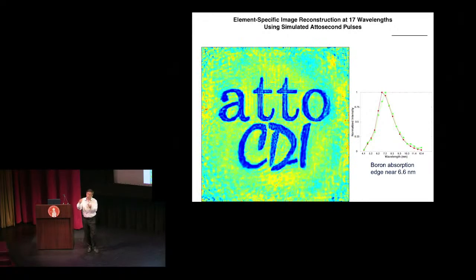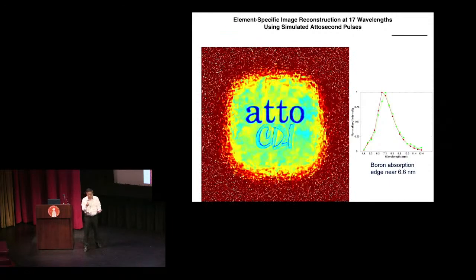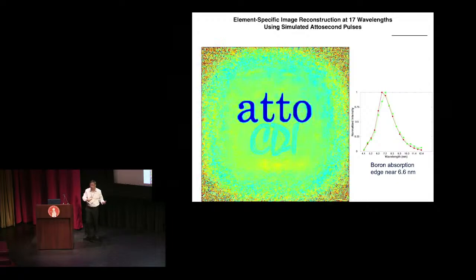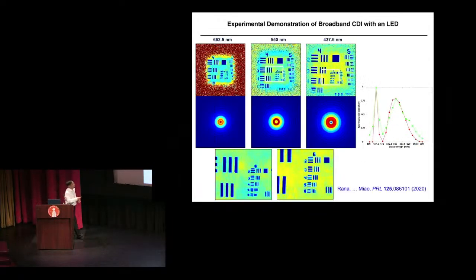So this is all from just one angle, one measurement. You measure a few patterns, but all measured in broadband. And then we did experiments with an LED on the test sample, and this is a reconstructed probe, and you can see the different wavelengths getting shorter and the probe getting larger, right? And if you zoom in, you can see the structure is actually quite good. Of course, the resolution is limited by the diffraction angle and the wavelength, and the spectrum is also quite well reconstructed.